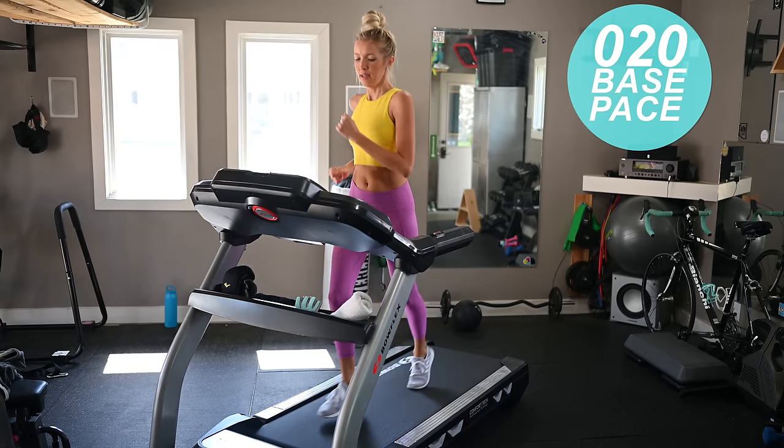Remember to breathe. Deep inhale in. Push it all out, making room for new oxygen. Up to that all out pace in 3, 2, 1. 60 seconds here. After this all out, we've got a 1 minute walking recovery, so give it your best.